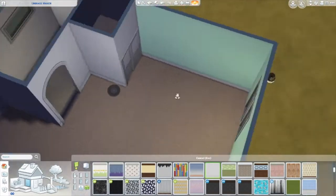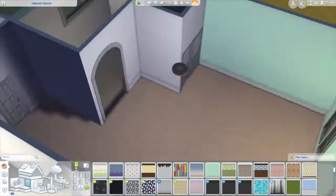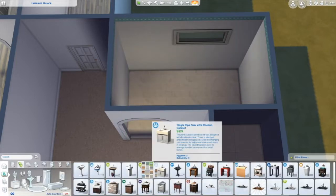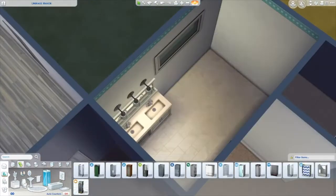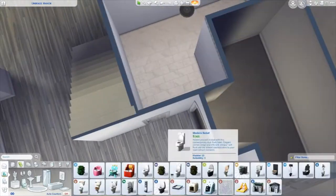For sure beds, or at least that we can pick our own color at beds. Definitely tile flooring. I feel like we don't have enough tile flooring. I feel like we don't have enough of a lot of things, actually. But yeah, I feel like this build came out pretty good, though.